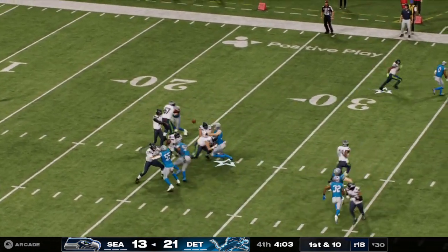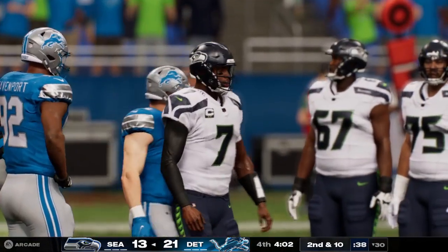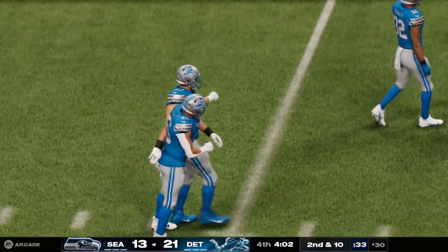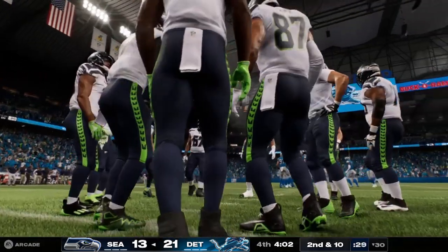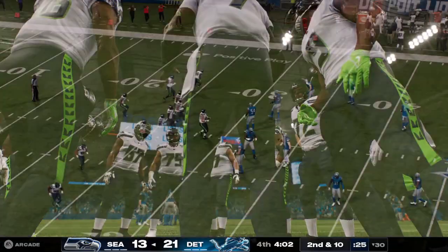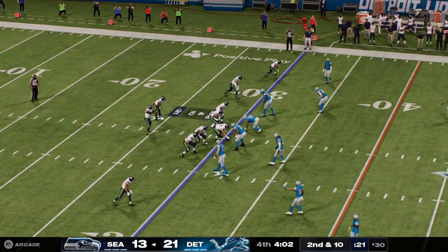Now, Gino. And a good effort there defensively. It's knocked away and incomplete. For the most part, he's been very accurate with the ball. I mean, he's completing over 60% of his passes, but because they haven't been able to get any big explosive plays, continue to push the ball downfield, it hasn't really translated on the scoreboard just yet.